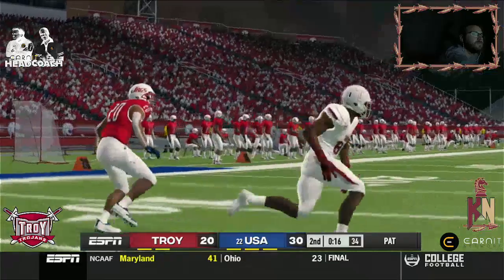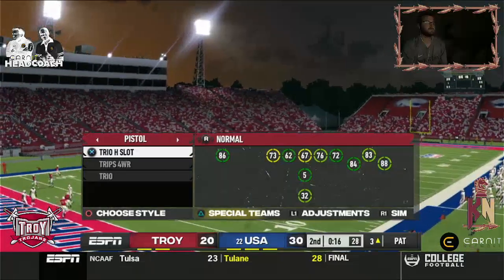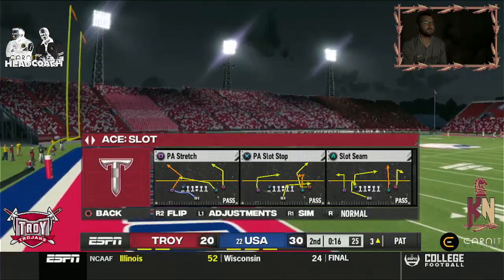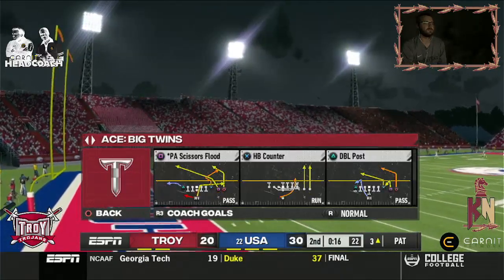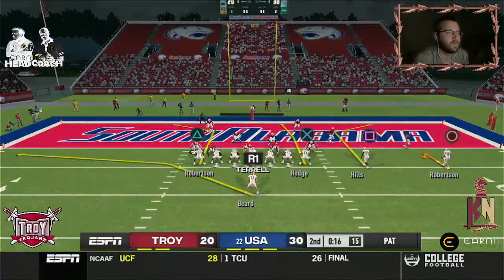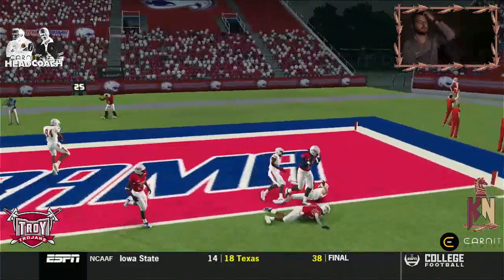This guy is such a difficult target to cover in the passing game. It usually doesn't matter who's covering him. He always seems to find a way to get open and make a catch. And they're looking to get 2 points here. Caught it, and the conversion is good.